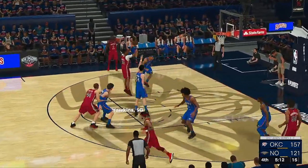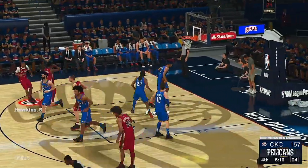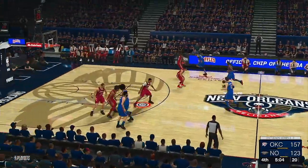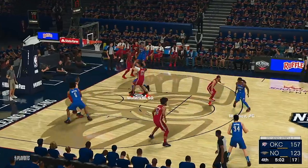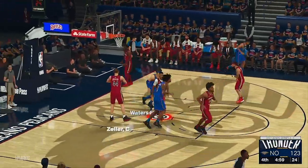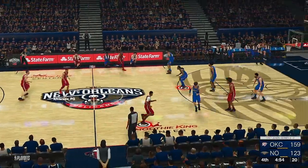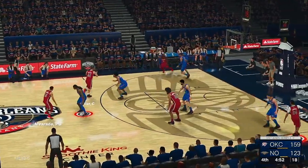Hawkins with it. Williams picks him up. Again, the Pelicans score. And no one really crashing down on the backside. A breakdown defensively. And the basket by Waters. Well, check out that assist. That's a pair of teammates that are clearly on the same page.